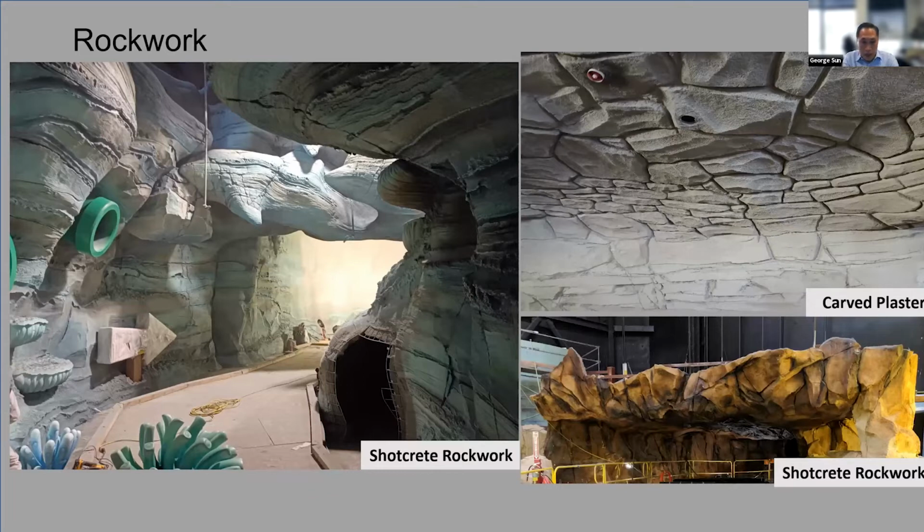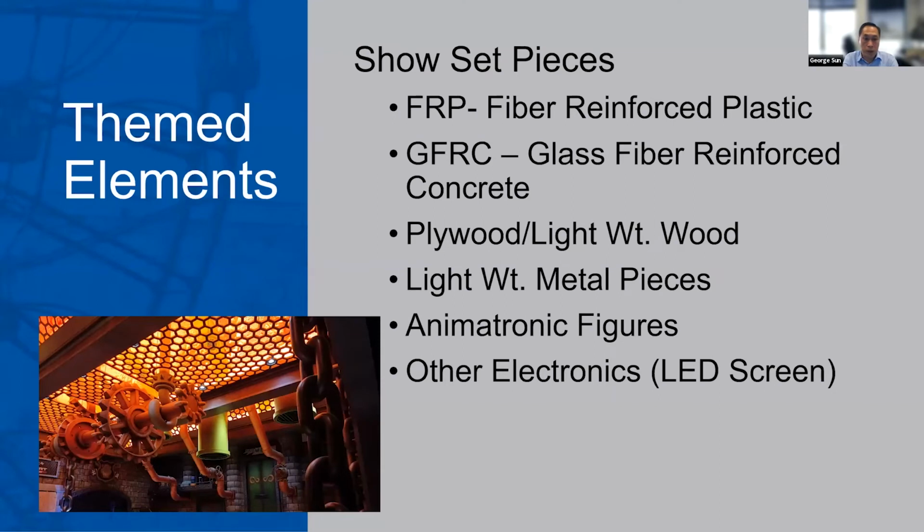On the bottom right, it's a shotcrete rock work. Also, that's a lightweight concrete, and this is over a water ride. So this just gives you a sense of what rock work would look like.